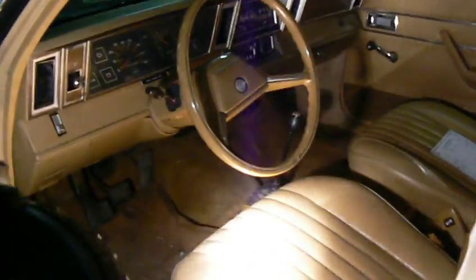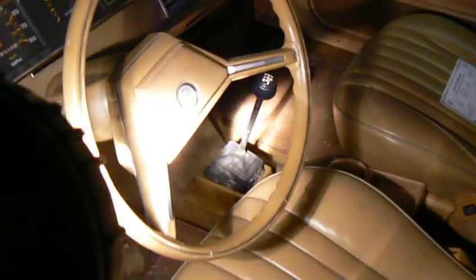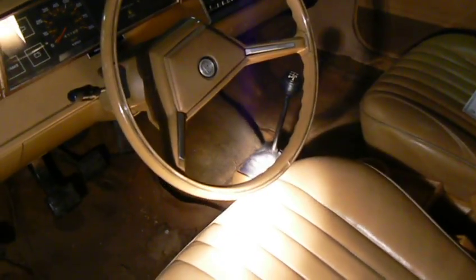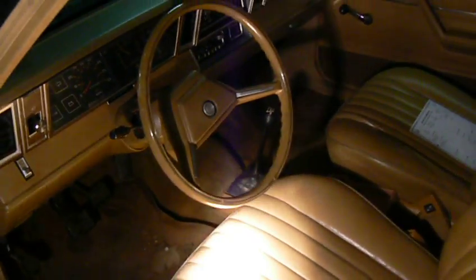As I said, the interior of the Aries is in excellent shape. Beautiful dashboard. Vinyl seats are not cracked or torn. And best of all, looky here. See the gear shifter? This must be a rare car, I'm sure of it, because she has a 4-speed manual transmission. Now, I don't have facts and figures for you, but it's difficult to imagine that Chrysler built more than a few hundred of these cars with the manual transmission.